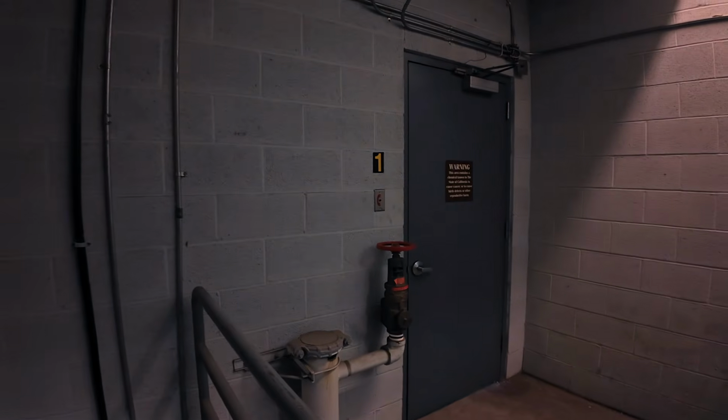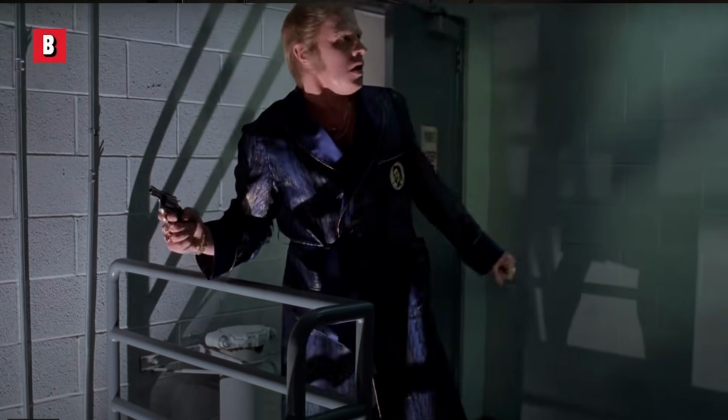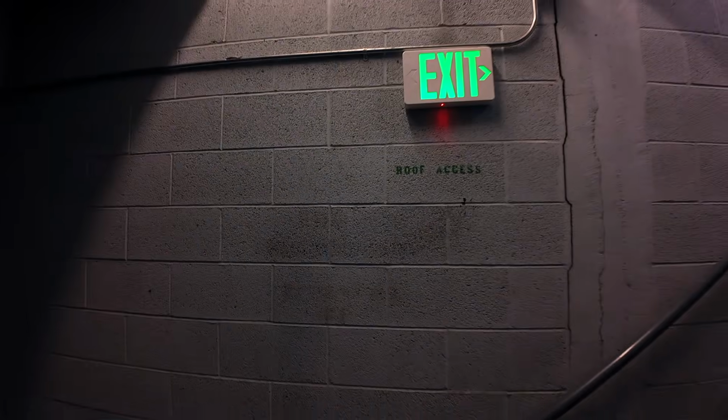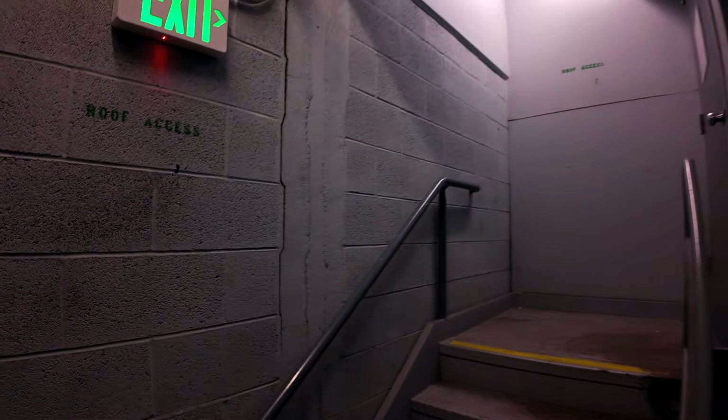Biff came through that door, looked over the ledge, and you can still see some of the paint that was here back when they were shooting. That big arrow indicating that that's where the roof is. Also, it looks like someone may have been murdered here. All right, on to the next spot.